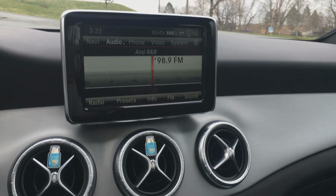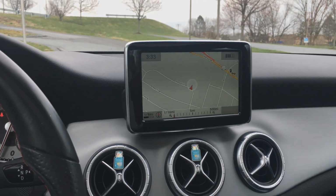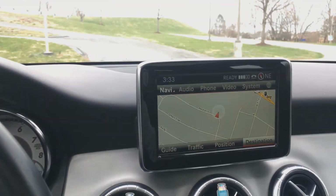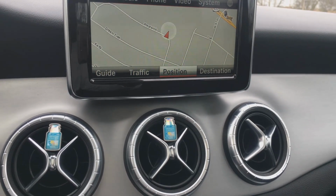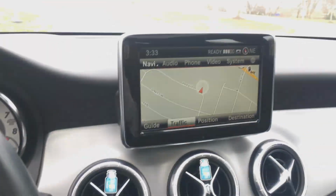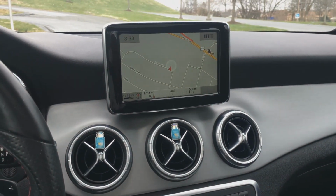As far as this display right here, it's all controlled through this scroll wheel. As you can see, the map is fairly detailed. And you can click down to go into the different submenus. For example, I can choose between destination, position, get real-time traffic updates. And if I want to go into the map, click the scroll wheel up, push OK for full screen, then we can zoom in and out.